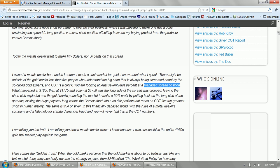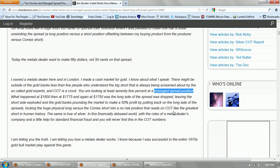A spread position is a position where you have both sides of the trade. So you may be long 1,000 contracts here and short 1,000 contracts there. Now, you have butterfly spreads in options. You have all kinds of spreads that you can do. But basically, it's a hedged position. It's a position where you're both long and short.